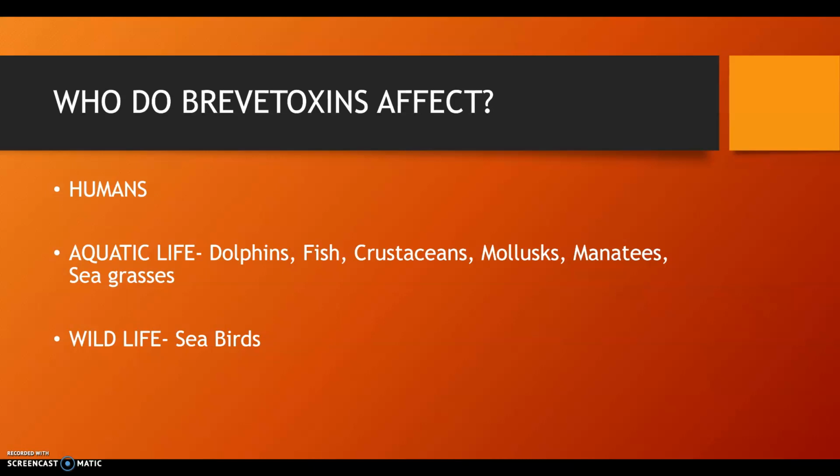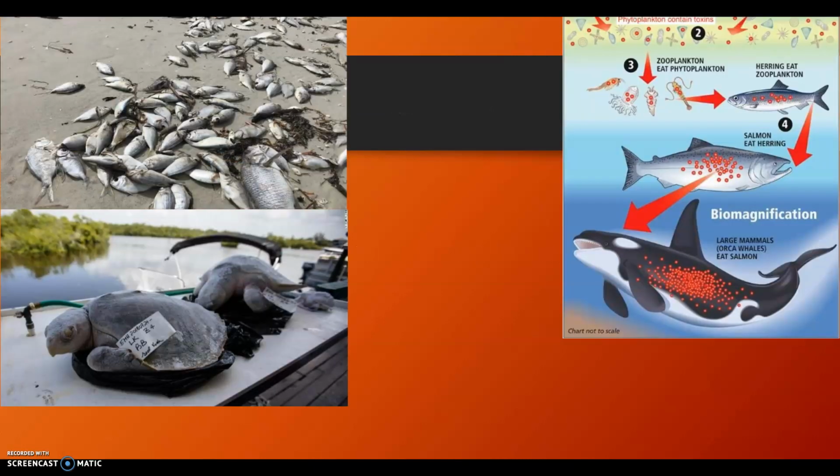So aside from the fish, who do brevetoxins affect? Humans. Humans eat fish. Humans eat mollusks and crabs and all these other things that live in the same area that these brevetoxins are present. Aquatic life, aside from the fish, you have the dolphins, the crustaceans, the mollusks, the manatees, the seagrasses. And then you have your wildlife, you have your seabirds and whatever eats the seabirds. So it's just a constantly rotating circle. Here on the left-hand side, you can see fish washing up on the shore. You can see the sea turtles that have been affected by brevetoxins. On the right-hand side, you can see a little flow chart, if you will.